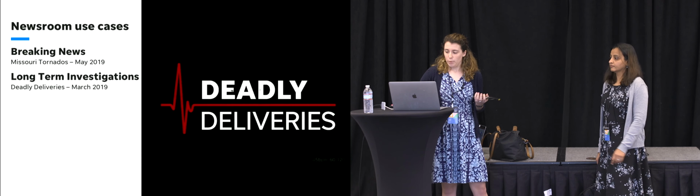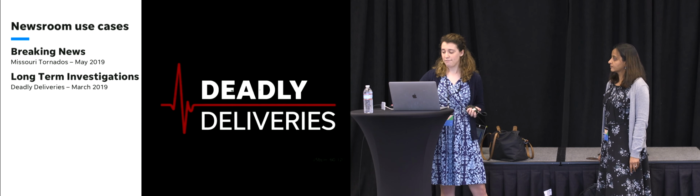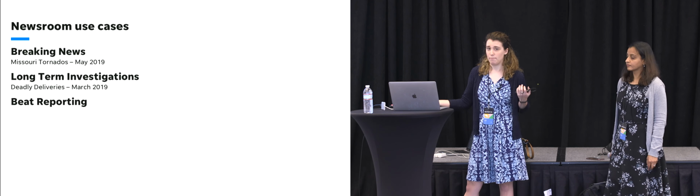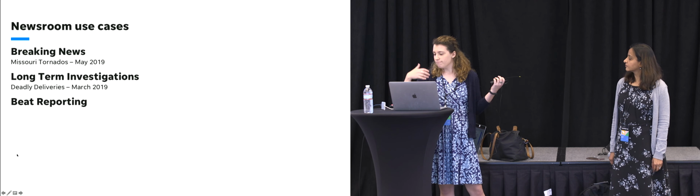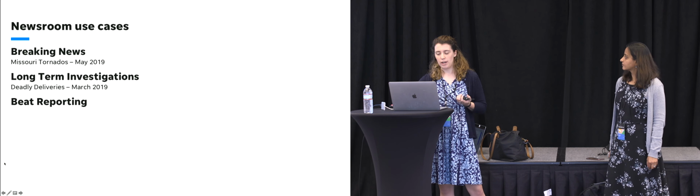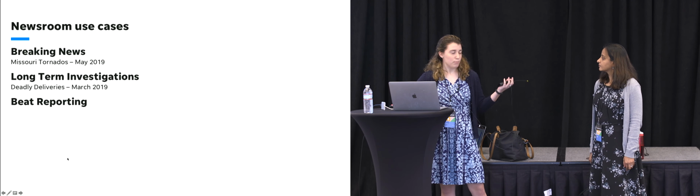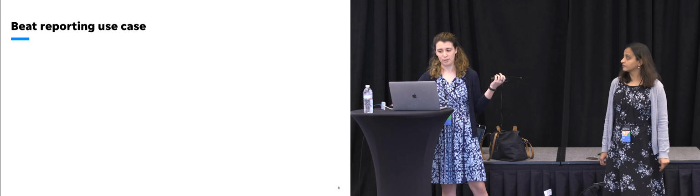So it's a really important story that needs time to develop and be crafted. But the most common use case is just regular day-to-day beat reporting. So a reporter has their regular content that they create within their area of expertise on a day-to-day rhythm, and they publish stories every day. So we're going to walk through that use case in a lot of detail.